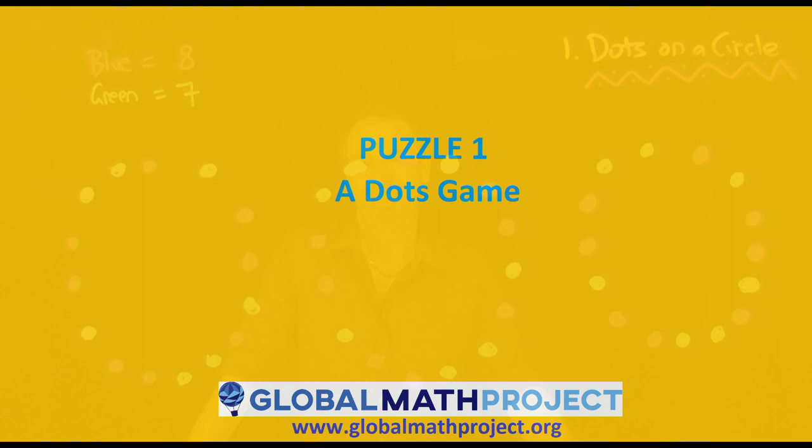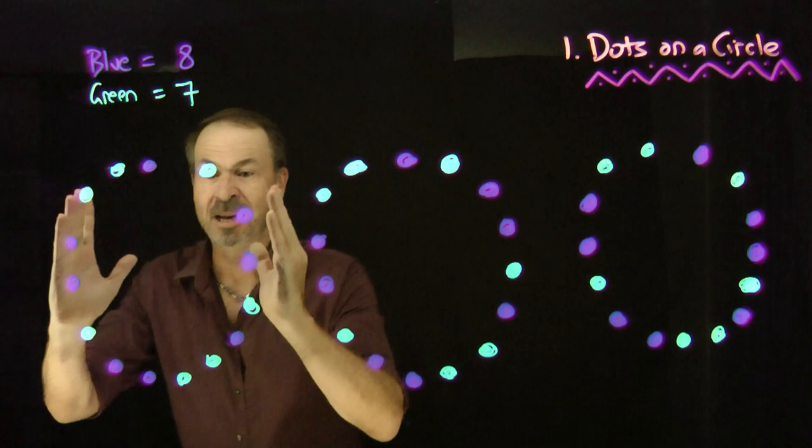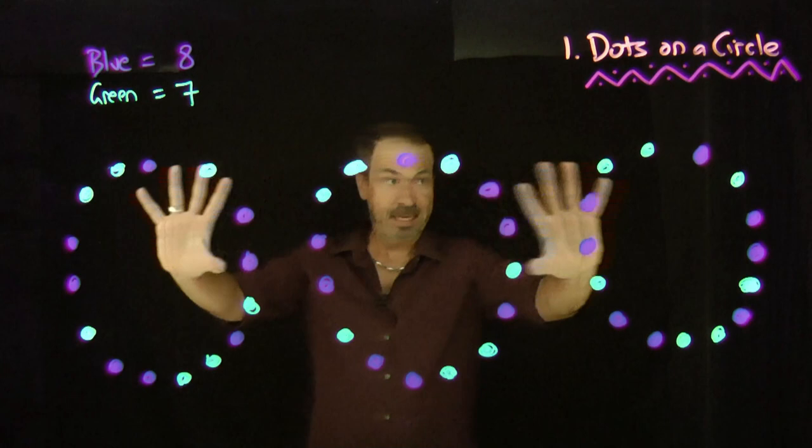G'day. Here's a little puzzle about dots on a circle. What I've drawn here is 15 dots in a circle, 8 of them are blue, 7 of them are green. And I've copied this initial arrangement 3 times. I want to play this puzzle 3 times on that arrangement, and I should double check these arrangements are the same.